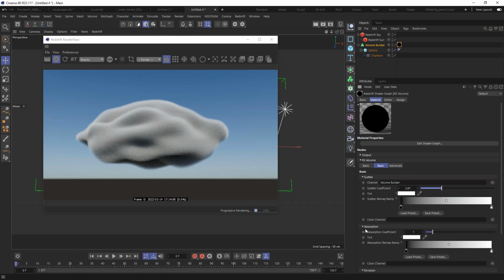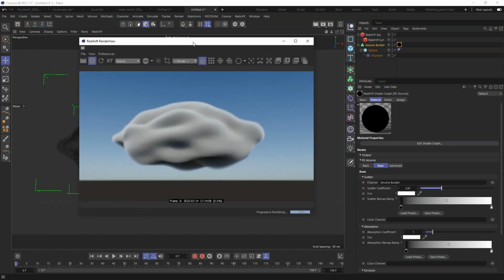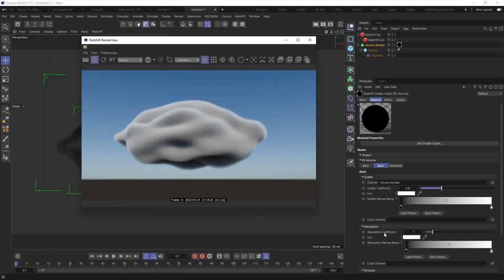The other one is the absorption here. If you decrease the absorption, it's going to let more light go through because it's thinner. Actually, you can think of that as the opacity. This is the diffuse, this is the opacity, the transparency. So if I decrease it, of course, because I decrease the opacity, then I have more light coming through. So usually you're going to tweak those two values to get the effect you want.